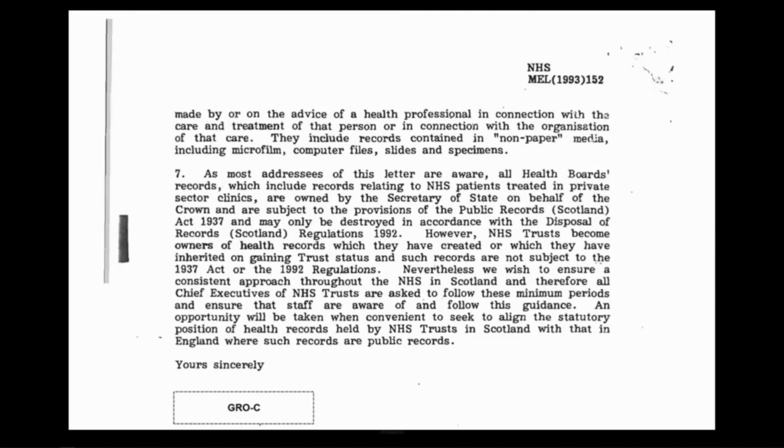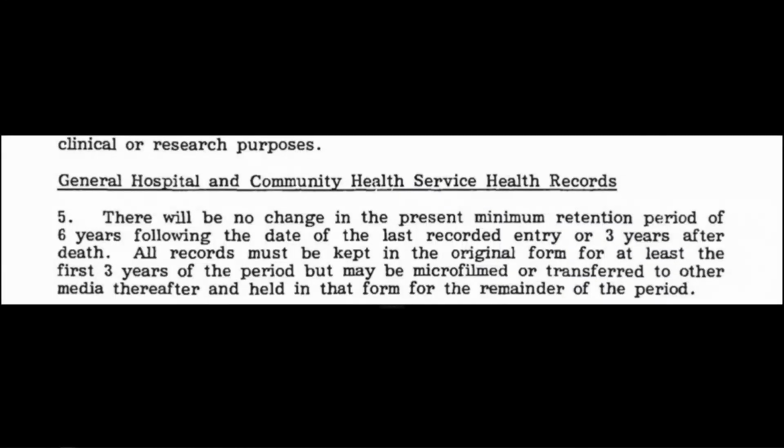If we then turn the page, there is some notes explaining recommended minimum retention periods, and then under the heading General Hospital and Community Health Service Health Records, it says this: there will be no change in the present minimum retention period of 6 years following the date of the last recorded entry or 3 years after death. All records must be kept in the original form for at least the first 3 years of the period, but may be microfilmed or transferred to other media thereafter and held in that form for the remainder of the period.